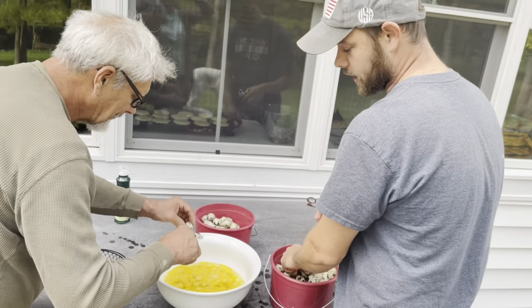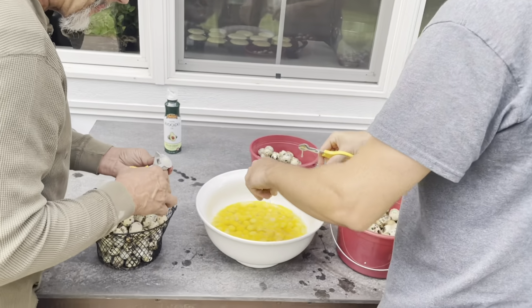23. We're counting. We're up to 124. 25. And we haven't made a dent. 27.